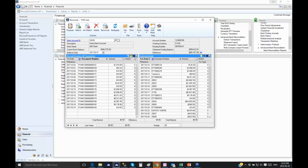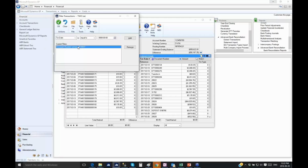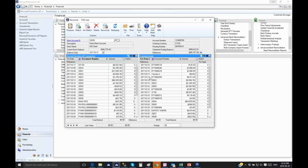So again, both the searching tool and the filtering tool are very handy in situations where you have large sets of data and really facilitate your ability to view the transactions that you need to pay attention to. I'm going to remove this filtering data now because I want to see everything. So that's a little bit about navigation.